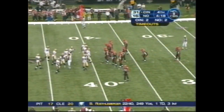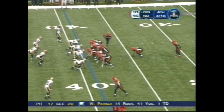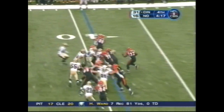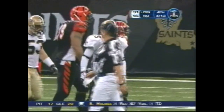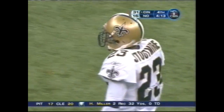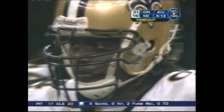Now you look at Cincinnati. New Orleans has 2 timeouts. There's 4 minutes and 18 seconds left. You're going to see a lot of running plays, and they're just going to try to kill as much of this clock as possible. A couple first downs here, and this game will be over. Hand off to Rudy Johnson, hit in the backfield and dropped for a yard loss. Good penetration from Omar Stottmeyer out from a safety spot. Charles Grant was first in the backfield. And a quick timeout by the Saints. And checking the official count now, they have 1 timeout left, New Orleans.